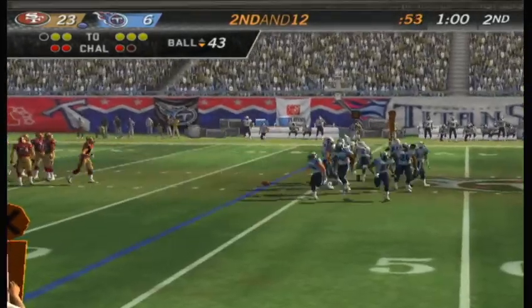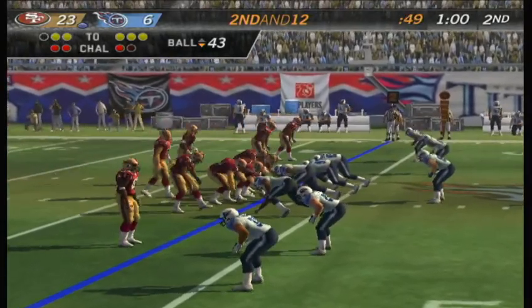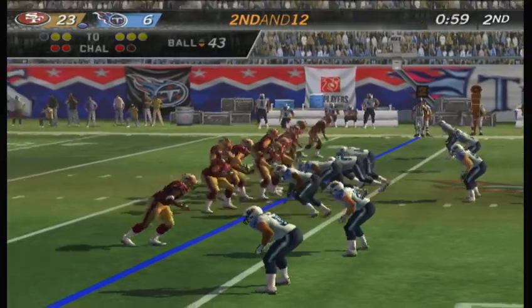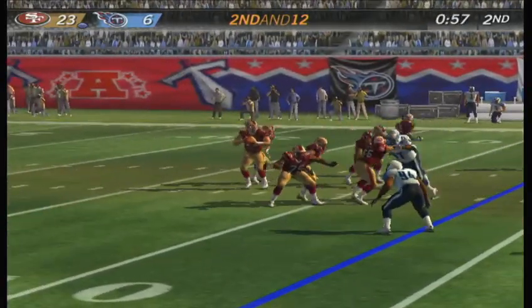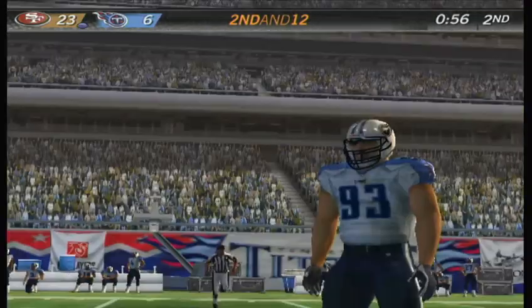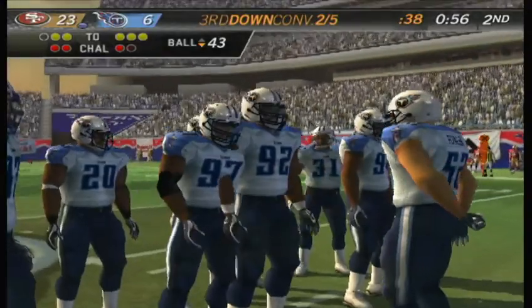Now they're looking at 2nd and long after the sack. Ball on the 43-yard line. Here we go. With the pass, knocked away. Davis ran the short pattern, but couldn't pull it in. Van Bosch was there on the coverage.